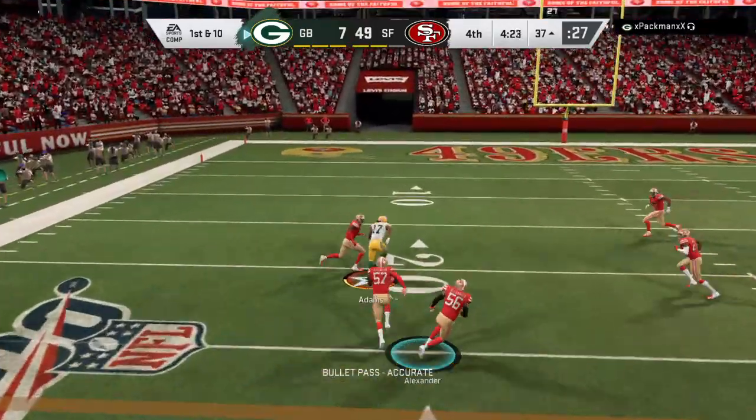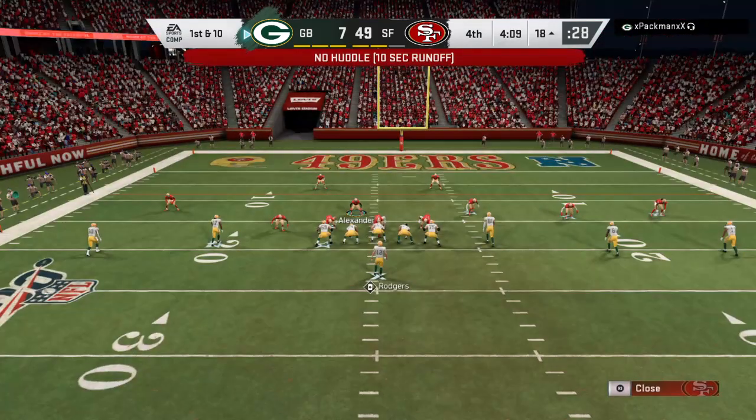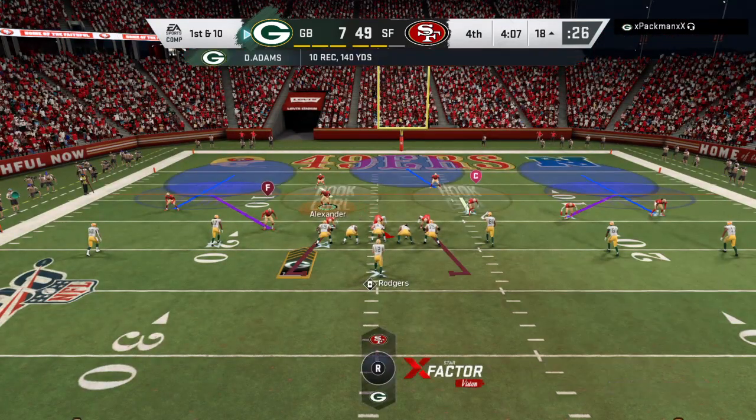On 1st and 10, here's Rodgers. The left side throw complete to Adams. Another big gainer that time. This one goes for 19 yards.